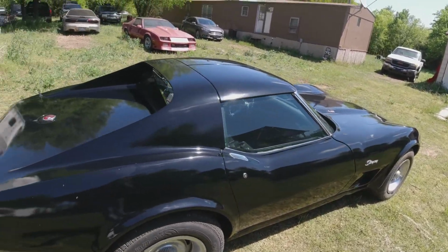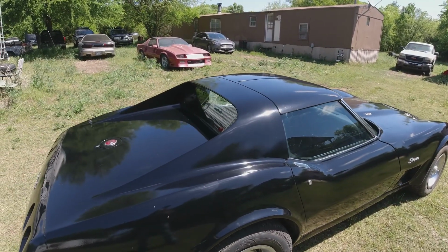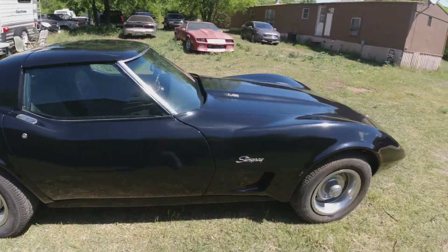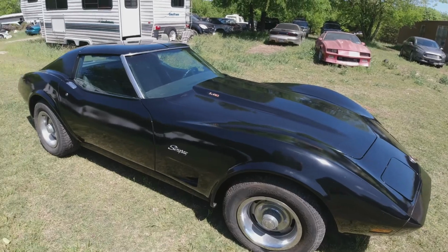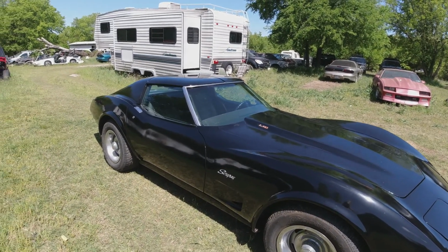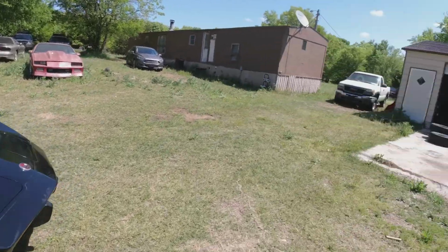But this is the last year of that recessed window. I just think it looks a lot better. Impractical, but cool looking. Like I said, I think that's about it.